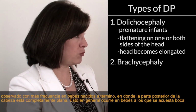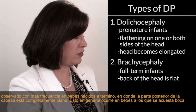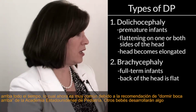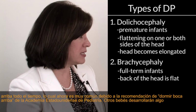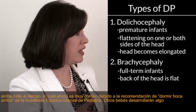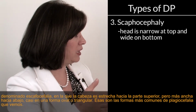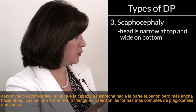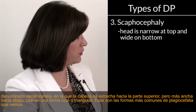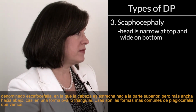Brachycephaly is the kind that's seen more commonly in full-term babies, where the back of the head is completely flat, and those are generally the babies that are put on their backs to sleep all the time. Now very common because of the back to sleep recommendation by the American Academy of Pediatrics. And then other babies will develop something called scaphocephaly, where the head is narrow towards the top but more wide down below. And it's almost like a triangular or egg shape that you see. And those are the most common forms of plagiocephaly that we see.